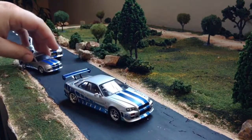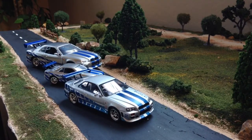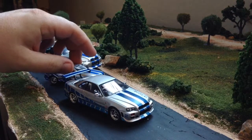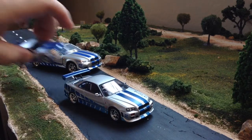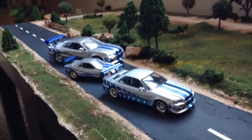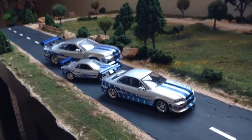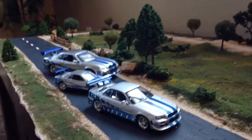So anyways, that's all I got, guys. Take a look. You got 3 Nissan Skyline GTR 34s, I think these are. GTR 34, yeah. I think my favorite was the R-32, the 2007 Hot Wheels Treasure Hunt and Super Treasure Hunt. But I like the R-34s a lot too. There's not a whole lot of difference between the two.